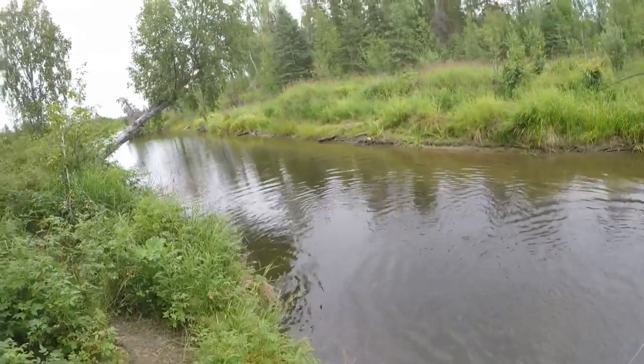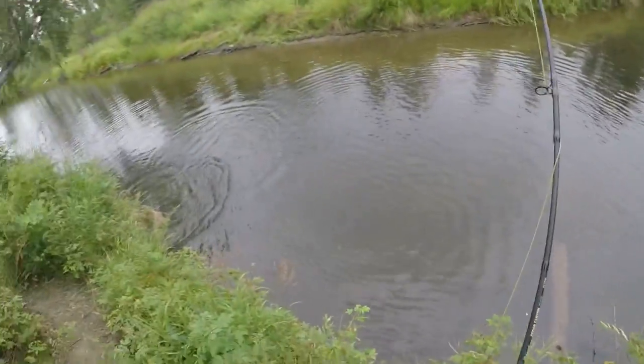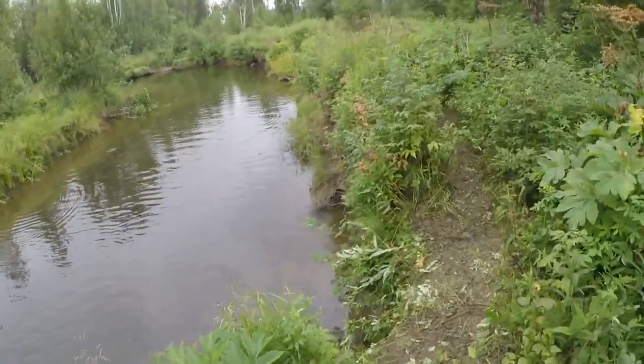All right, you guys. Got my last silver, another little one. But I foul hooked it, so I think I'll throw her on the stringer if I can find a place to land it.